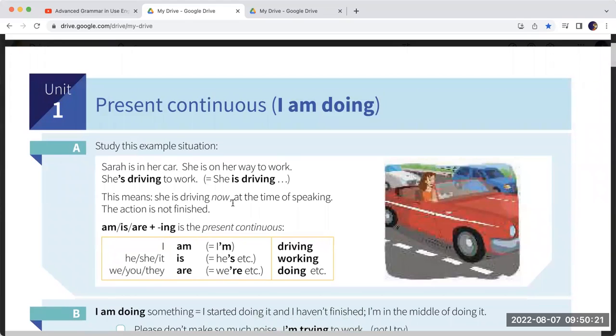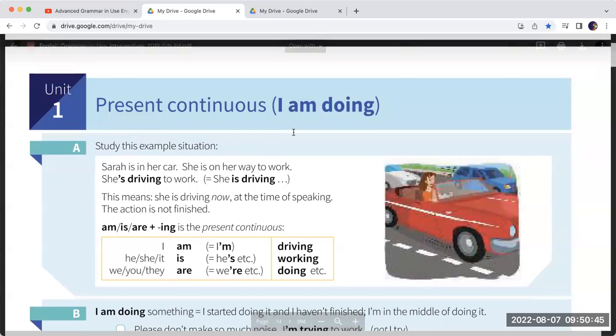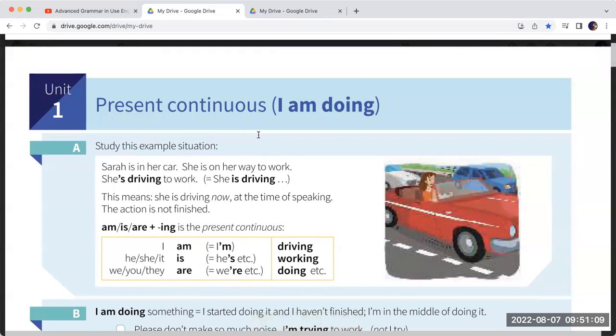The action isn't finished. So when we are speaking in this situation, the action is also happening at this time. At the time of speaking, the action is happening, so we can use the present continuous tense. For example, now you are watching my video. So we can say, I'm learning English by watching the video on YouTube. At the time of speaking, you are also watching the learning video on YouTube. So we can say I'm studying English. At the time of speaking, you are also studying English. So in this situation, we can use the present continuous tense.